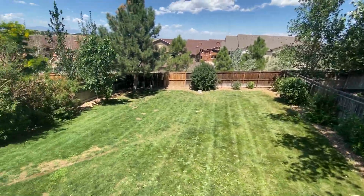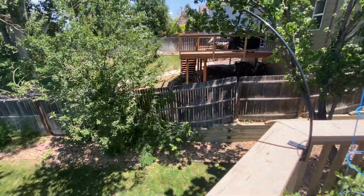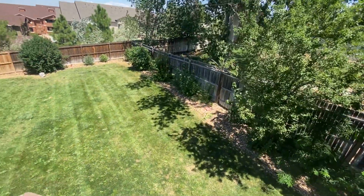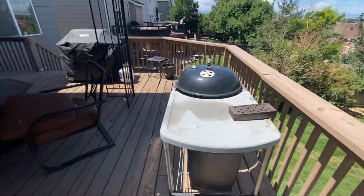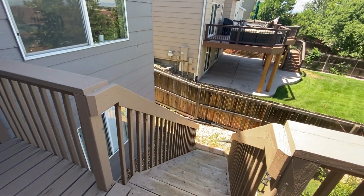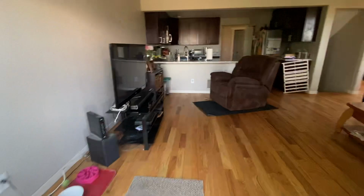Nice grass. I've got a little bit of work to do on the grass there. The dog's been chasing the ball. But we'll go down and take a look on the basement level. But you have rock on the sides, the garden's edged, sprinkler system obviously, just a big lawn, great for kids, great for the dogs, and lots of space out here on this deck, that's for sure. We'll go down to the basement through the house and we'll come back up that outside area.